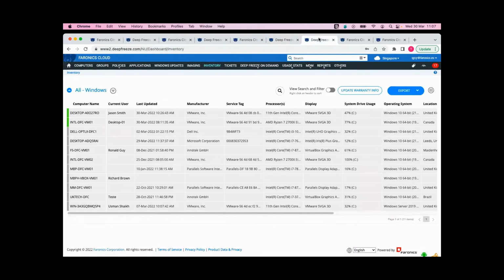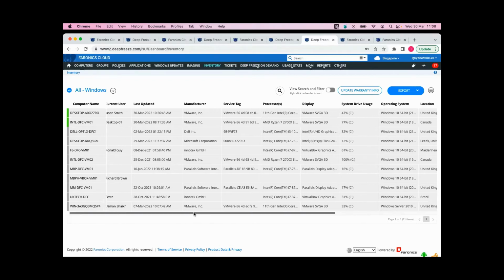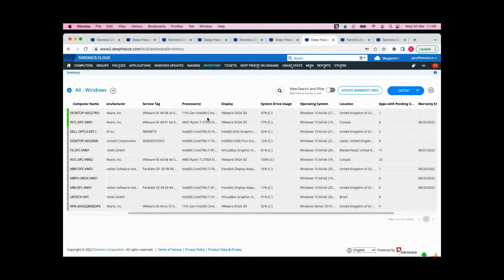Inventory is often a problem if all your inventory is all over the place. You might not be able to keep on top of what you've got and where it is. This inventory button just solves that problem. So you can see all your computers and everything you might want to know about them, really. So you can see when they were last updated, who's currently using them, processor. You can see the system drive usage.